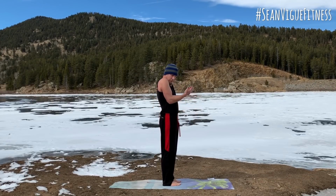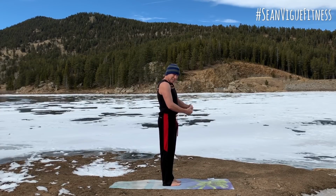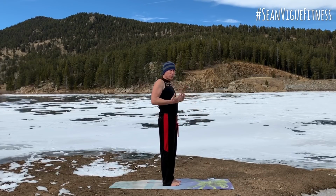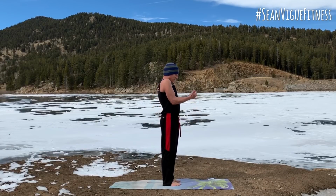Every time you exhale, pull that belly button into the spine. It's going to give you a lift. It's also going to increase your breath support and power and efficiency. Two more times. Relax the jaw.